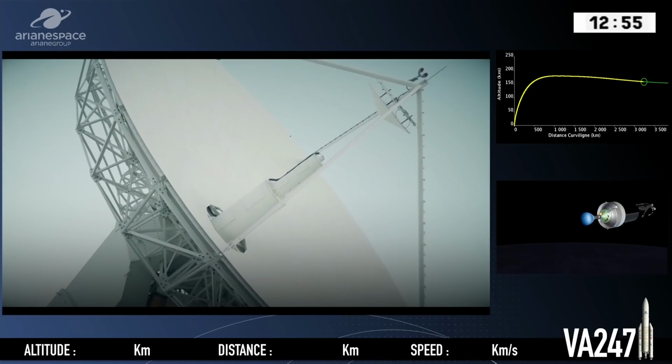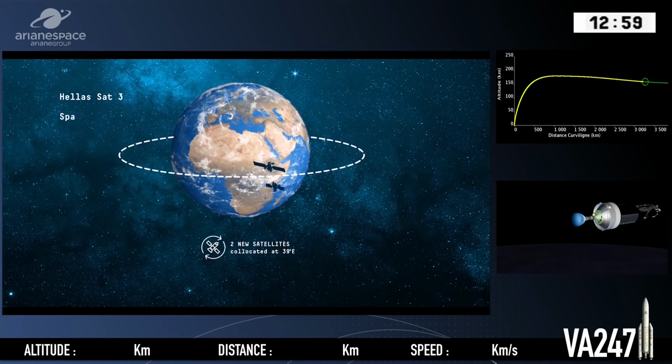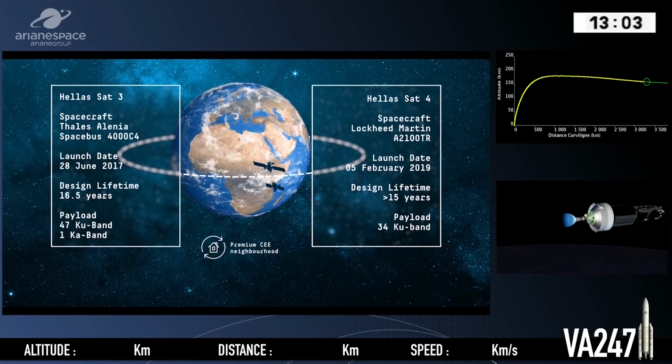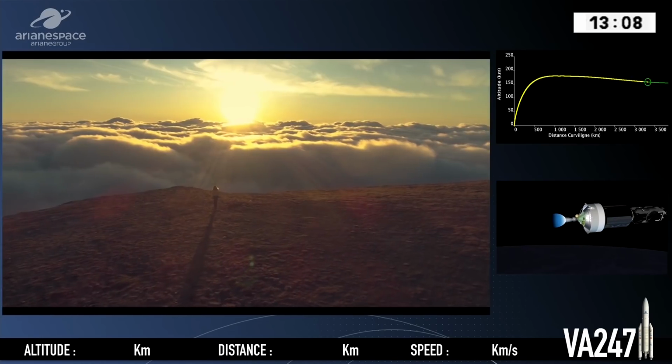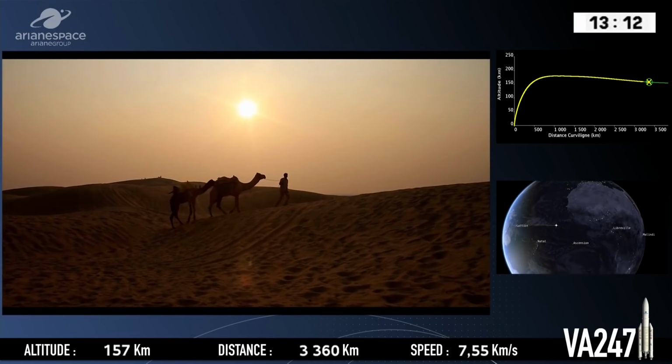The goal is to complement the extensive coverage of Hellas Sat 3, our latest satellite, which was launched 19 months ago, and provide in-orbit backup solutions to our customers. Our vision is to offer high-quality, cost-effective satellite service that will enable our customers to grow their business in the most remote areas. Hellas Sat 4 is the largest commercial satellite that Lockheed Martin has built to date.